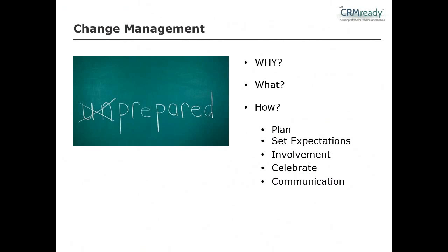A strong change management plan is critical to maximizing user adoption and usage and maintaining momentum over the long term in the project. So it's really important that you consider this in your project, as it's key to the success of your project. Change management uses a structured approach, proactive communication, and tasks to enable individual teams and stakeholders to adopt and participate in change.